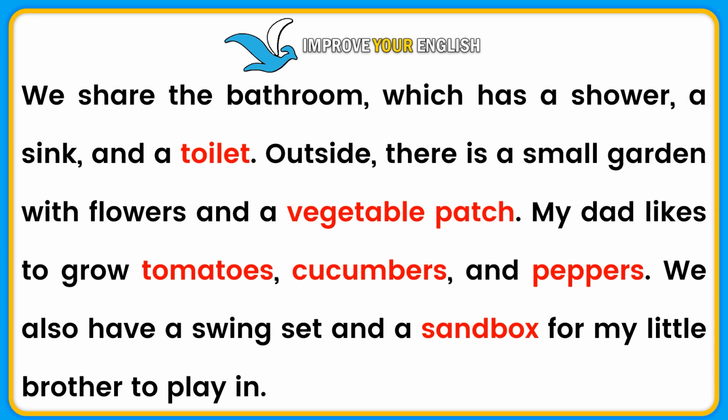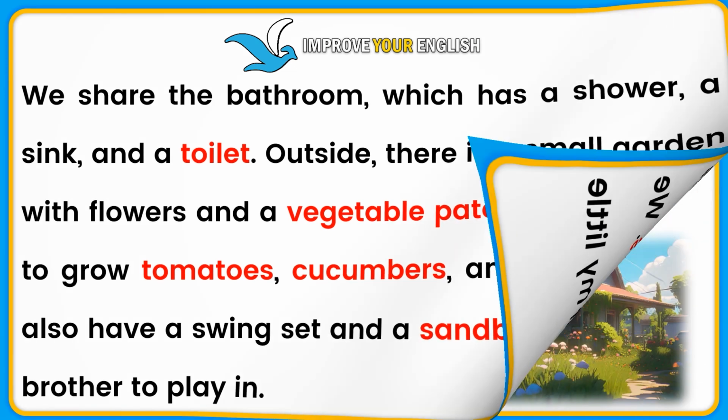Outside, there is a small garden with flowers and a vegetable patch. My dad likes to grow tomatoes, cucumbers, and peppers. We also have a swing set and a sandbox for my little brother to play in.